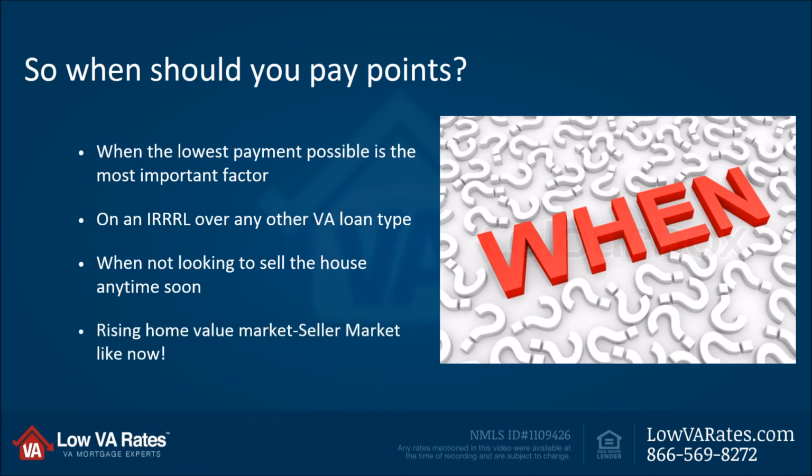Now, it's also better to pay discount points, in my opinion, when you have a market like we have right now in the United States. I was just in our break room here at work today, and there was an episode on CNN or Bloomberg or something about how in many parts of the country, home values are now higher, in some cases 30% higher than they were prior to the housing and real estate collapse. So home values are on their way up. You're not going to have as much expense, so to speak, if you're rolling discount points into your loan in a market where your property value is just rising quickly. And right now that's happening.